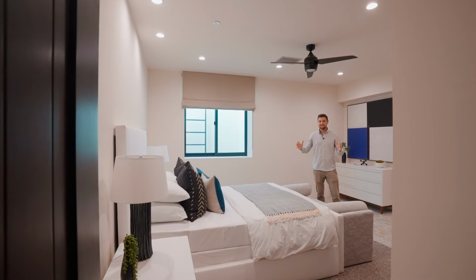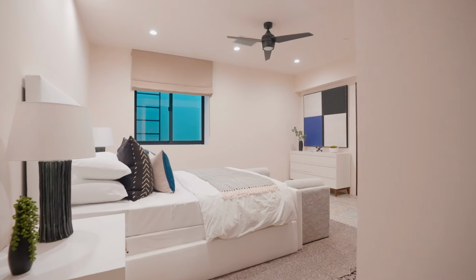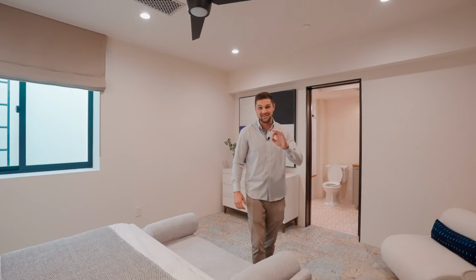Here we have our last downstairs bedroom, almost identical to the other one with a little bit of a different finish on the vanity. Now let's go upstairs to the money shot on the 3rd floor and see where the real magic is.